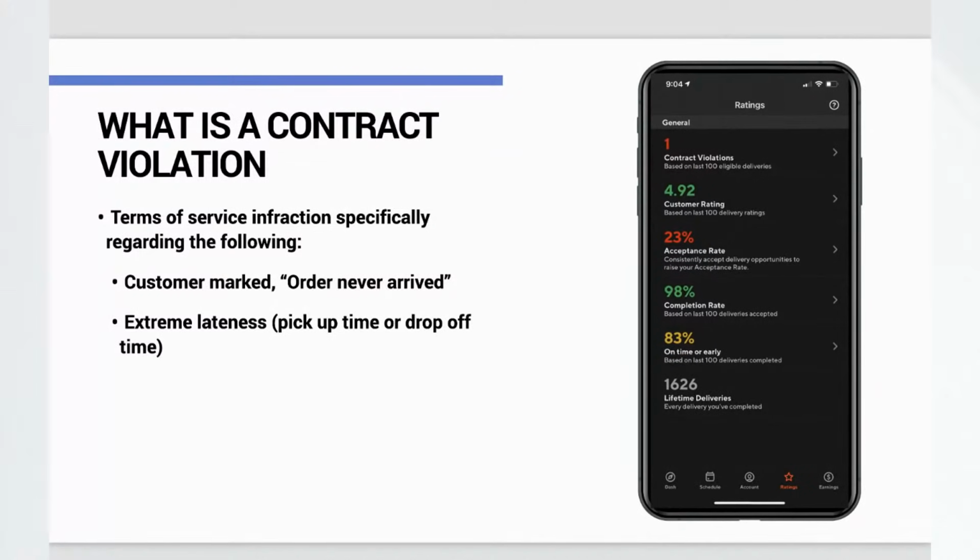In essence, it is a terms of service infraction specifically regarding the following two things. Number one, your customer marked the order never arrived. This is massive. Again, lean in for this entire live stream. You're going to want to watch the whole thing, or if you're watching on the replay. The customer marked the order never arrived. They never received it. Okay, well, why would that happen? Number two, extreme lateness. That is either to the pickup destination or the drop-off destination.